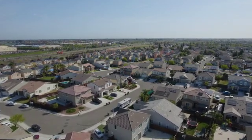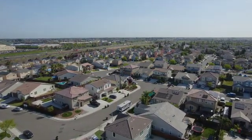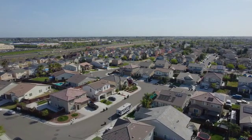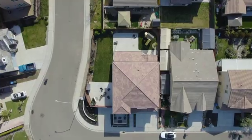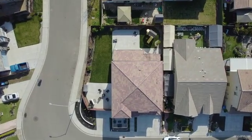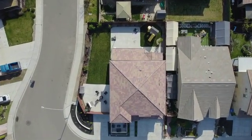Other amenities include parks, shopping centers, restaurants, entertainment, theme park, and desired schools, and so much more. This home is beyond move-in ready and a must-see to appreciate all the tasteful upgrades.